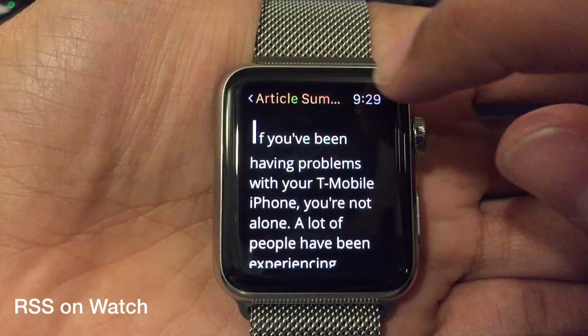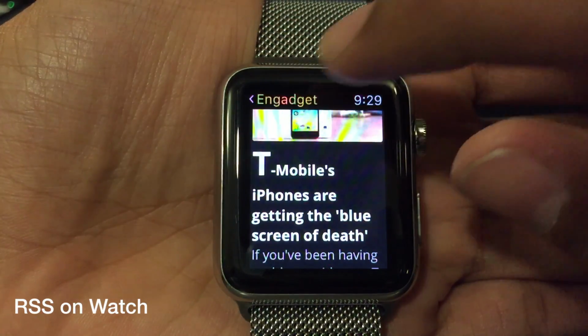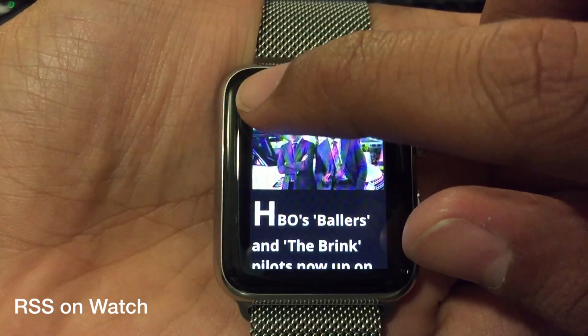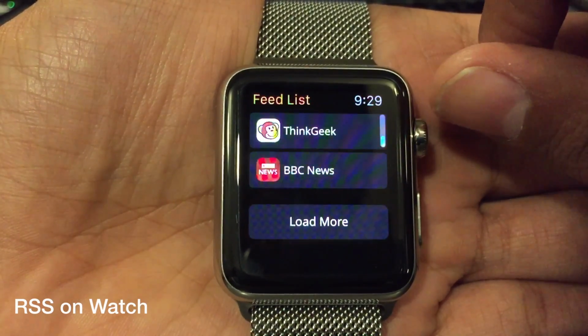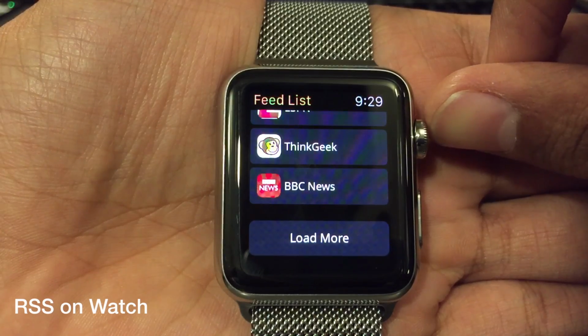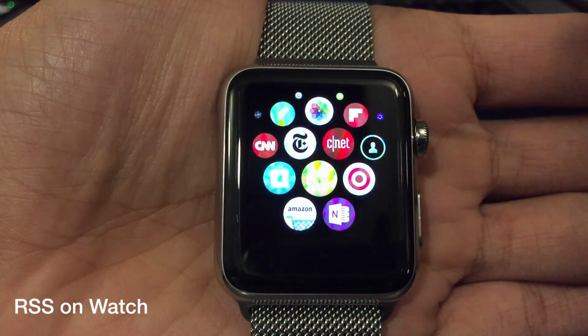It's a pretty solid app, and it's kind of like having a web browser on your wrist. It accommodates a lot of websites because every website out there that you tend to read has an RSS feed. So it's really convenient, and it's a quick way to just catch up on some news or anything that you're interested in.